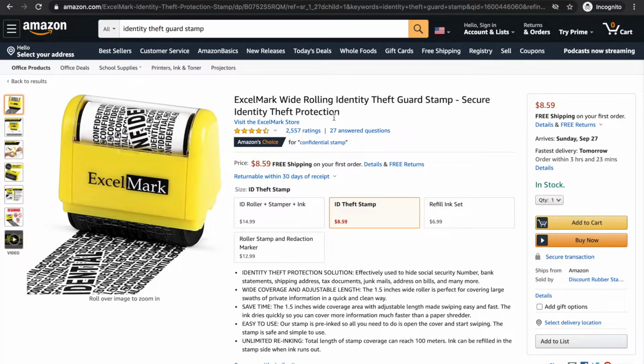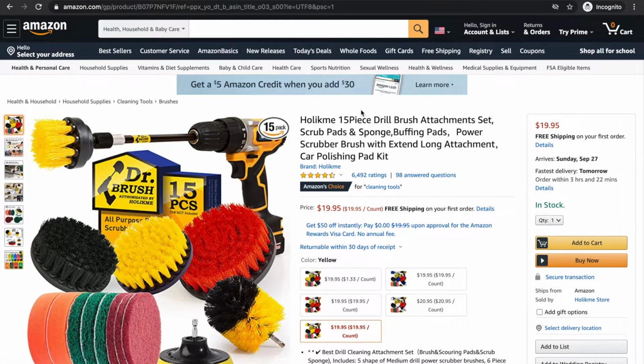This is one of the new things that I wanted to get. My grandma is always like literally ripping and cutting the mail. So I decided to make things easy and just get this identity theft guard stamp. I didn't get the refill. It was like a set of 2 that I could get. So I got that. Works great. Definitely a hit.